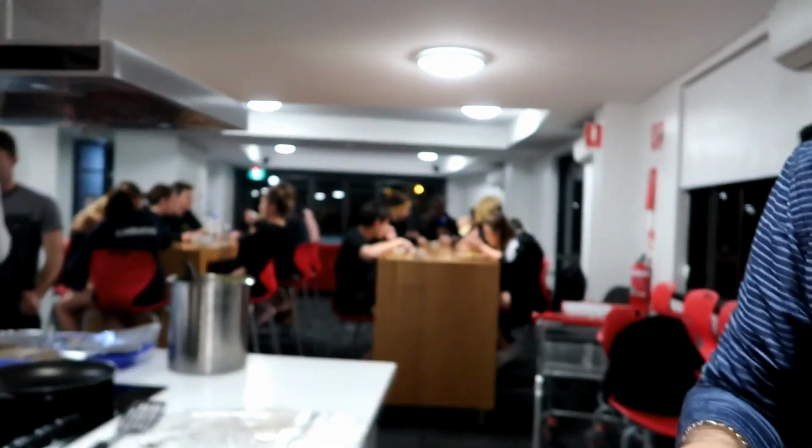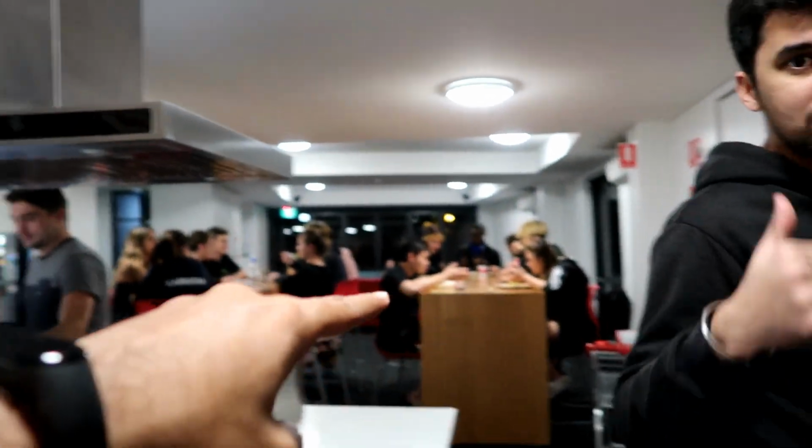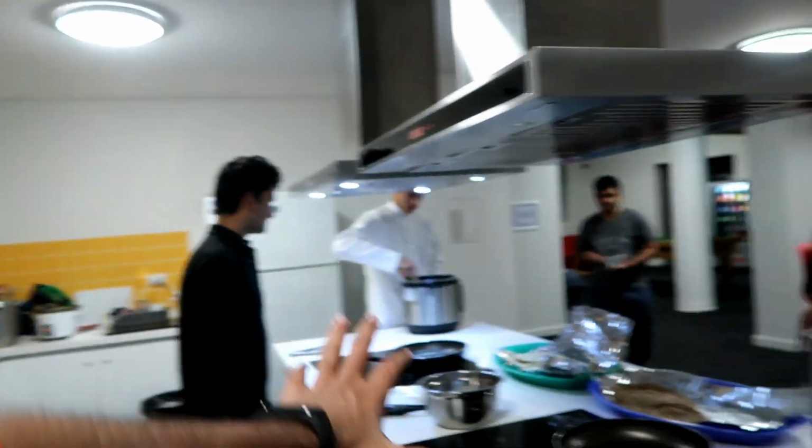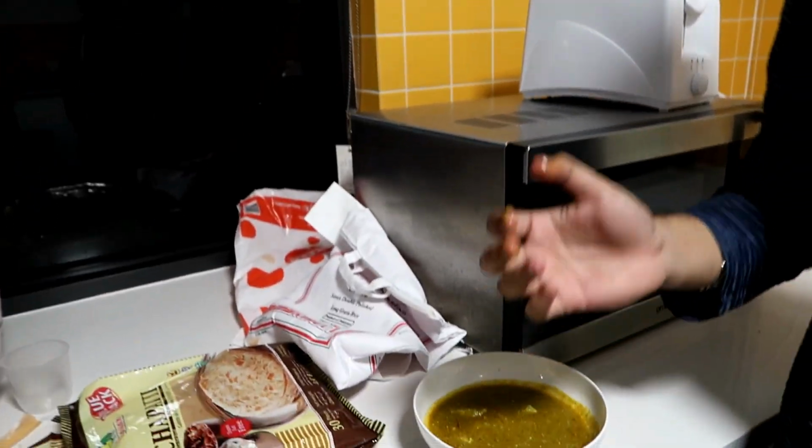Alright, so we are done cooking. These guys are having it over there. If you guys can see, they are getting. Atinder, how is it? Too good, bro. Too good. Too good. Thanks, man. But the thing is, we are done with the chicken. There's no chicken left. Chicken curry is over, so Kaustubh is just hogging. Alright, so I think we need to just start.